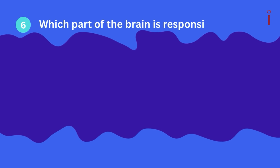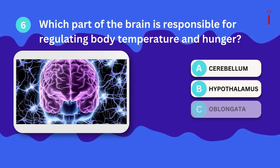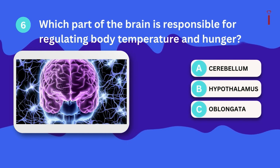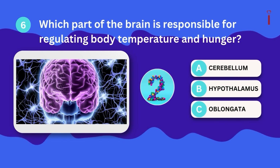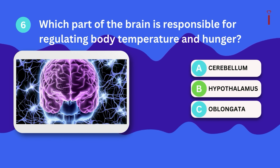Question number 6. Which part of the brain is responsible for regulating body temperature and hunger? A. Cerebellum, B. Hypothalamus, C. Medulla oblongata. Correct answer, hypothalamus.